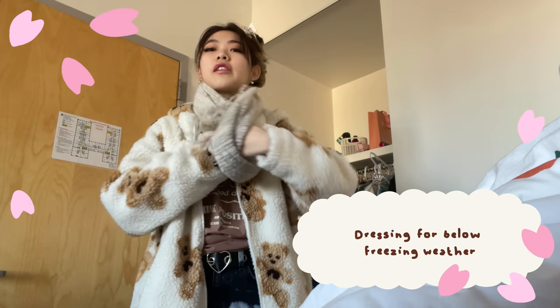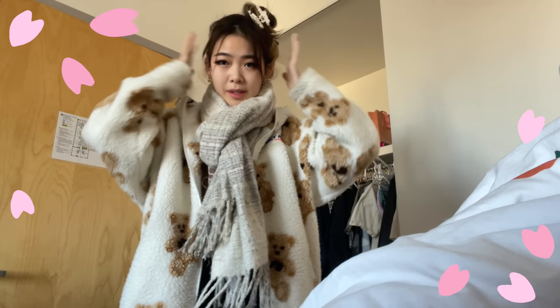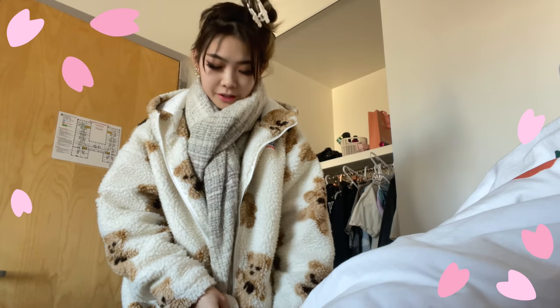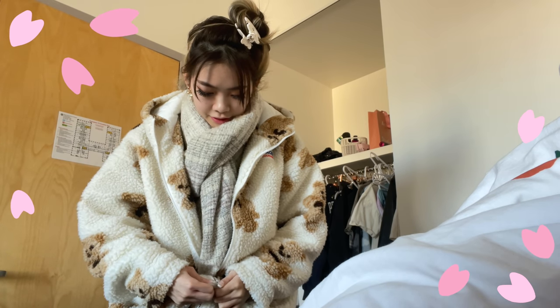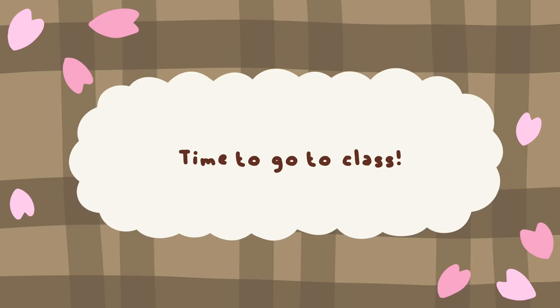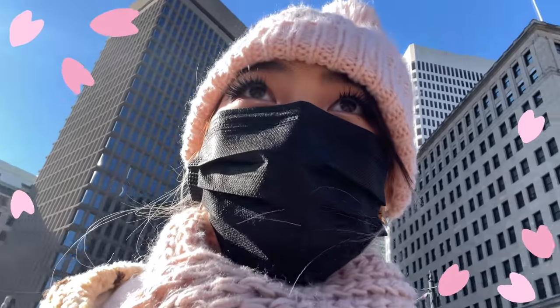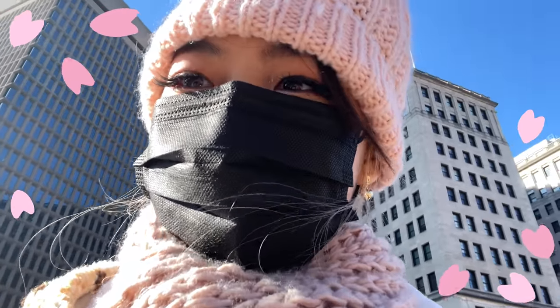This is how you prepare for very cold days, except I should wear a hat. My hair does not allow for it. But I will do it anyway, because I will literally freeze my ears off. And that is not fun and desirable. I look like a baby. Oh my god, ice. And then our friend Mary. I have a lot of friends in this class, so we're all gonna walk up together.